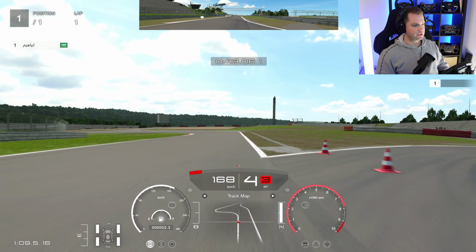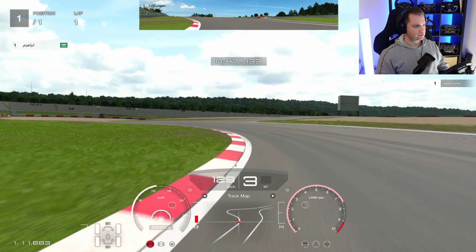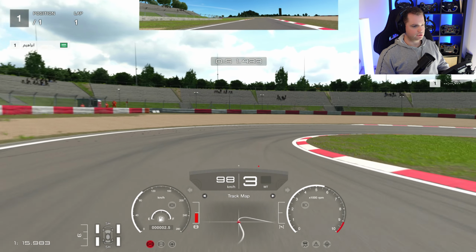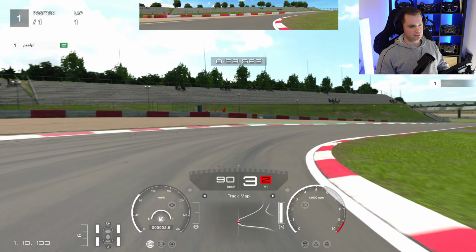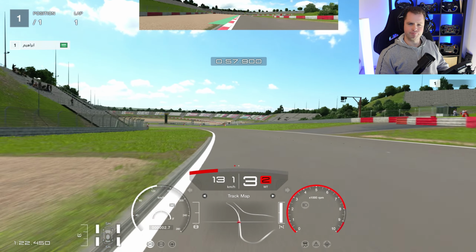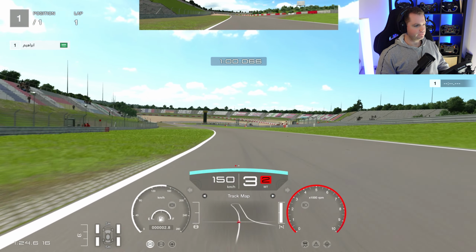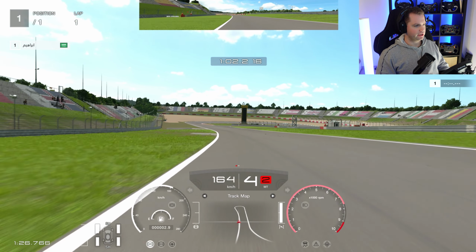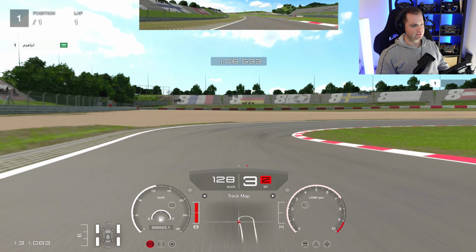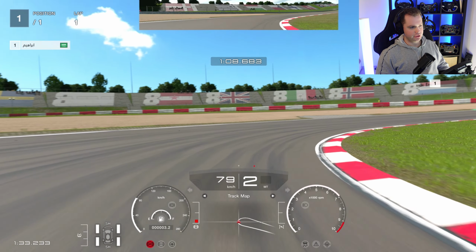Okay, the usual braking point, isn't it? Yes, it is. Fourth gear, down to third. Okay, he's usually downshifting just at the apex, not before it. That's actually new to me. Okay, revving it up. The usual braking point, I guess. Yes. Entry goes in early.